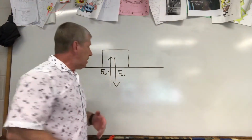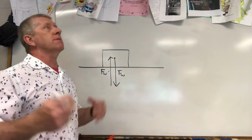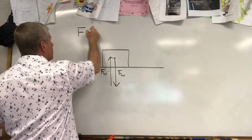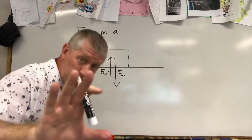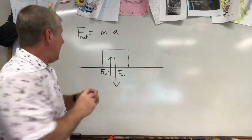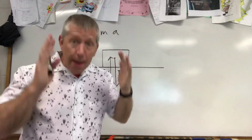It's not accelerating, because these two forces are equal and opposite, and then there's no difference. Oh, that reminds me of something muy importante, grande. All right, I'm going to write it down for you. Here it is. F is equal to MA. All right, we know that. But this really means F net is equal to MA. What does that mean? That means in order to get an object to accelerate, you have to have a net force, an overall force that's unbalanced.